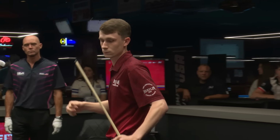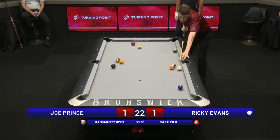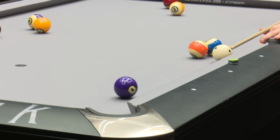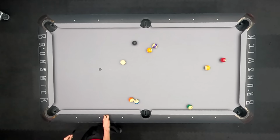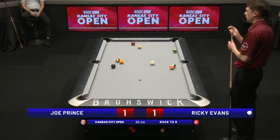So 2-rail position here. Going to head back up table. Likely going to try to get onto that 7. Perhaps contact that 14. No, he's going to go to the solid in the center of the table first. He says, I'll get there eventually.